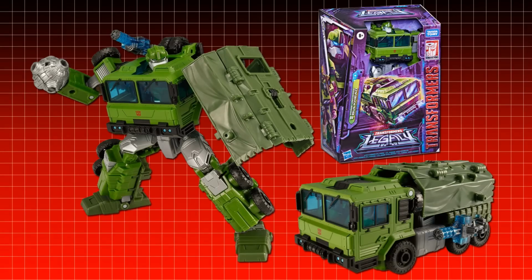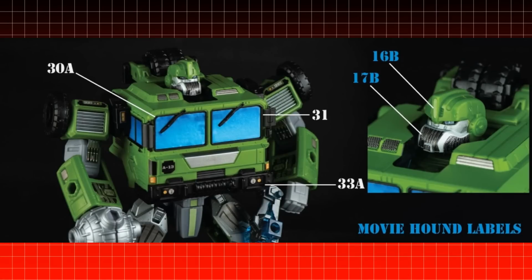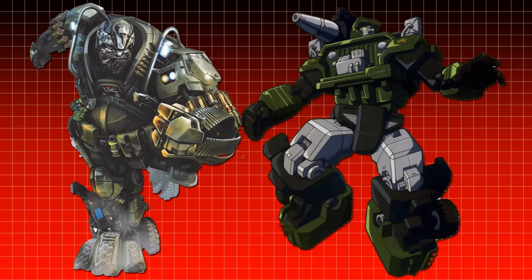In addition, Bulkhead's new figure in Transformers Legacy resembled the live-action version of Hound enough for labels to be made for him from Toy Hax. Unfortunately, this also played a part in the confusion as to how Hound was to be portrayed in his relatively minor appearances in Transformers media moving forward.